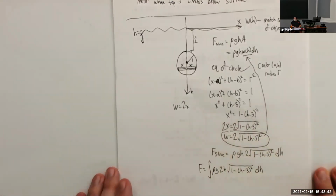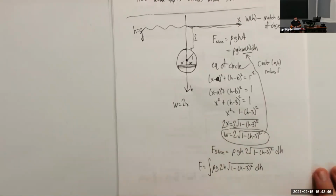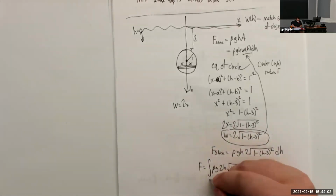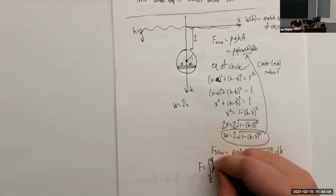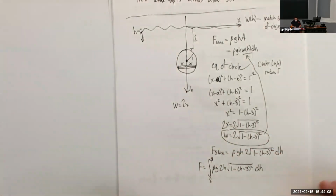Okay, so this is my integral right here. All right, now as always, we need to discuss the bounds. So I want you guys to figure this out. What bounds are we going to have for this integral? And remember, it's always where the thing is. 2 to 4, good. I'm glad you guys are getting this. This is great. So it's 2 to 4. That's where the circle is in terms of our coordinate system.